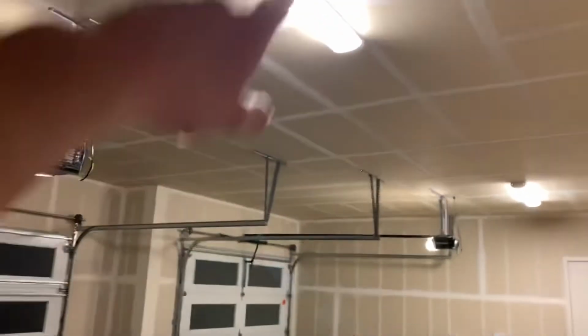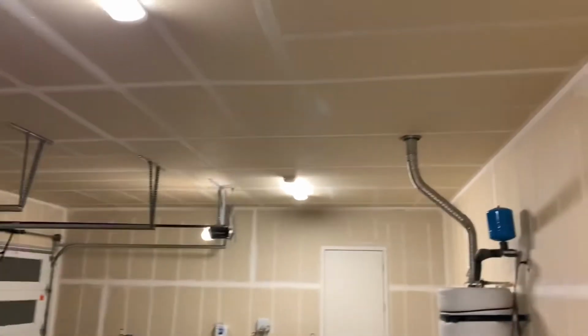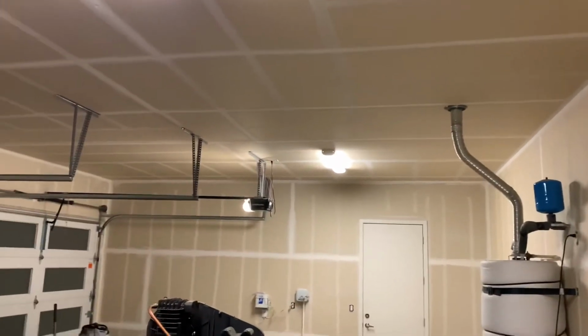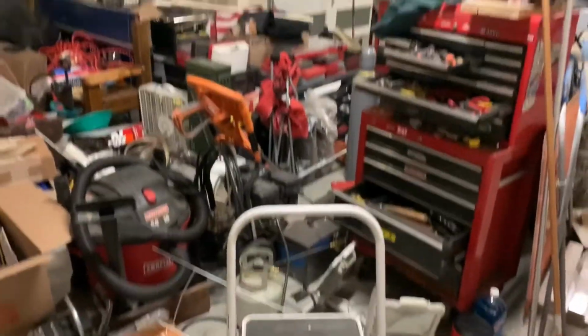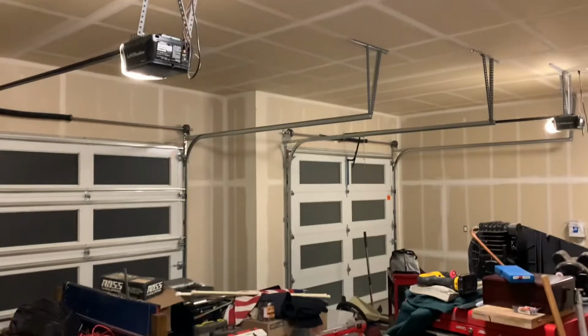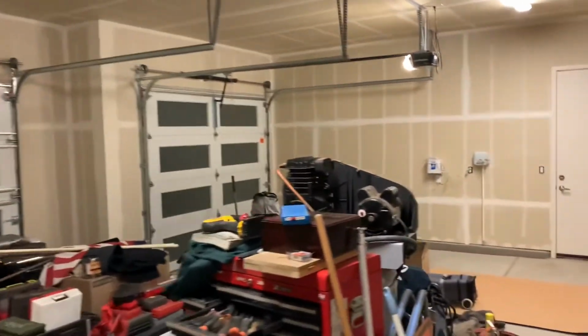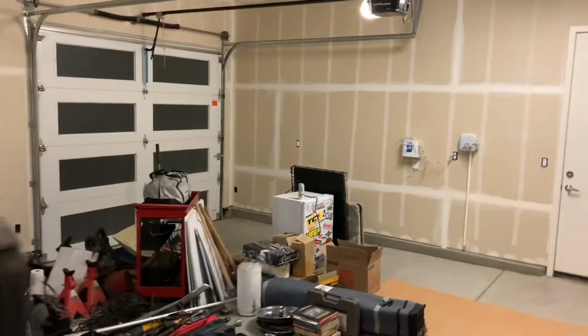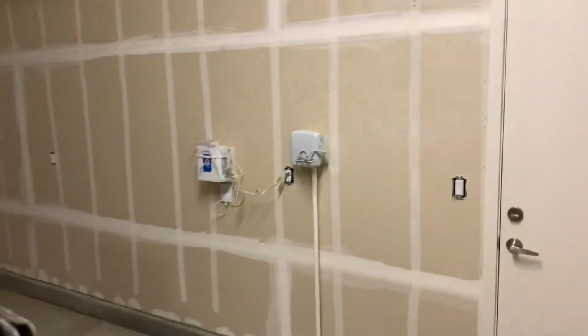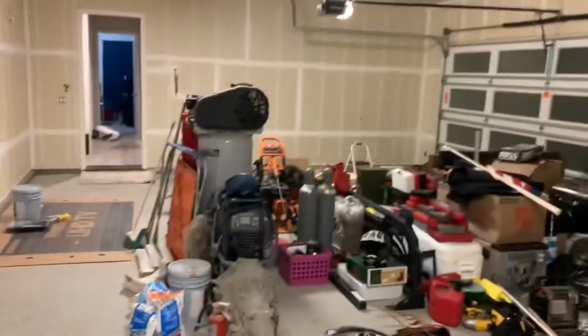I can't reach these ceilings. Even with my step stool here, I could reach it to paint with a pole, but yeah, I'm too short in this house, so I gotta wait till I get my ladders. I should be getting ladders next week once I make a trip up to Washington and back. But we are getting there, so we are pretty much prepped and ready to start putting some primer on these walls. Yeah, let's get it going.